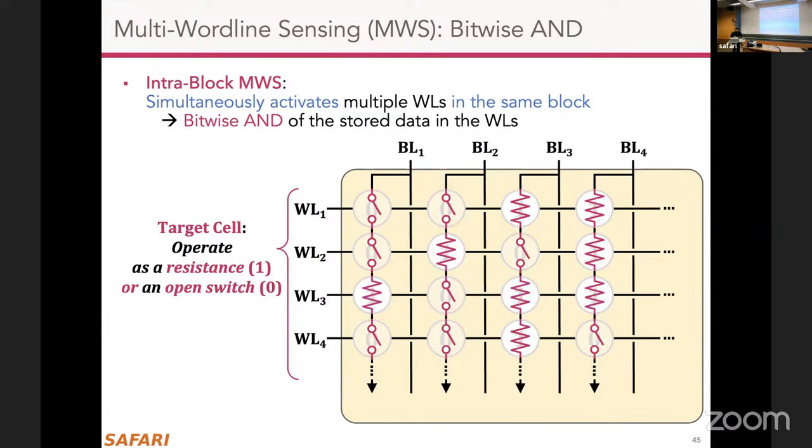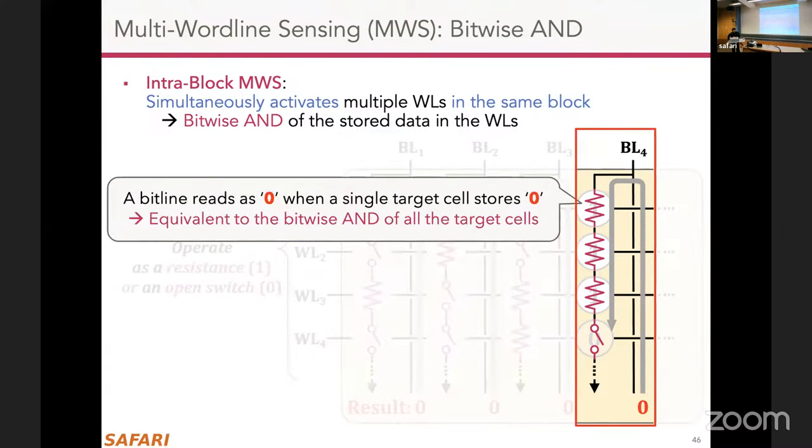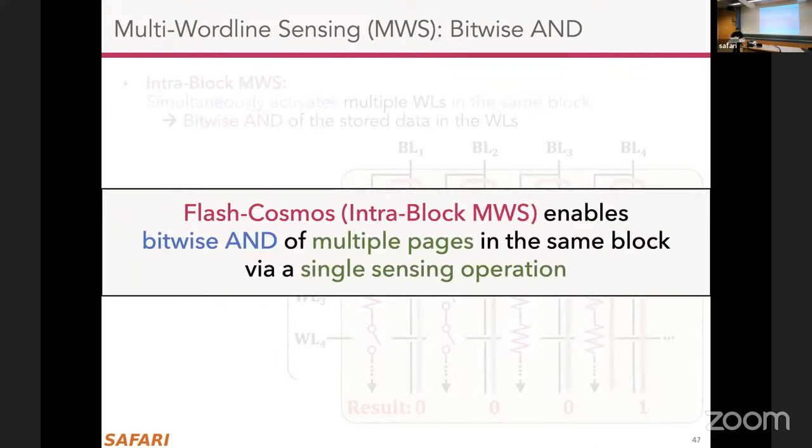Now we look at another example where we activate all four word lines, and the bitline current gets blocked in all the NAND strings. And here, as I mentioned, the bitline reads as zero when even a single target cell stores the value zero or operates as an open switch. So this is again similar to the bitwise AND output. So intra-block MWS enables bitwise AND of multiple pages in the same block with a single sensing operation.